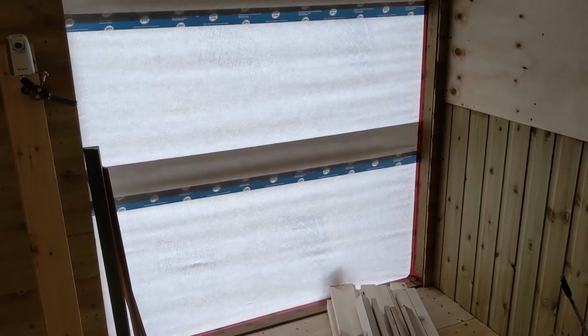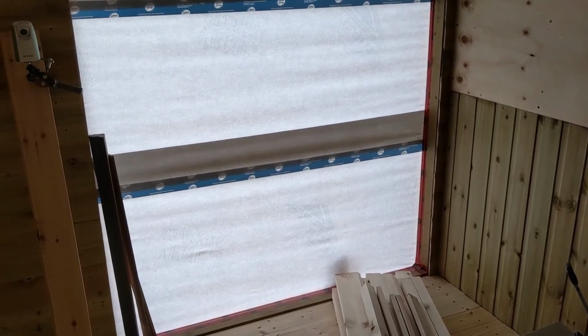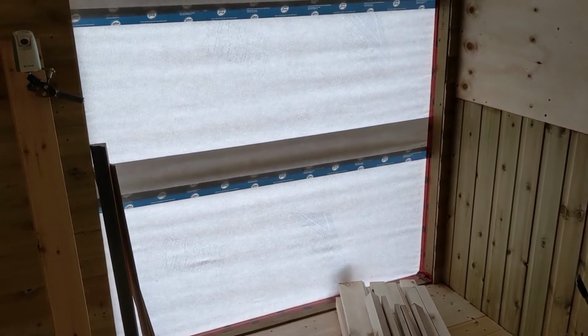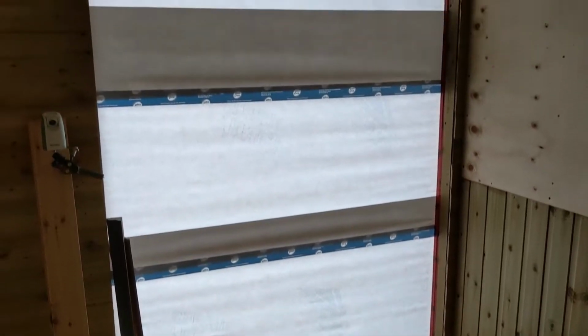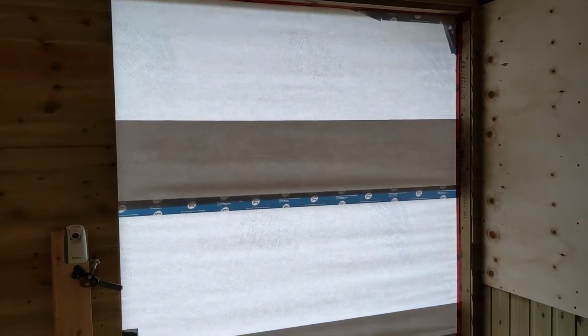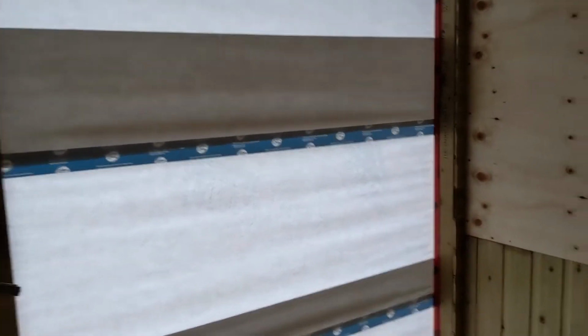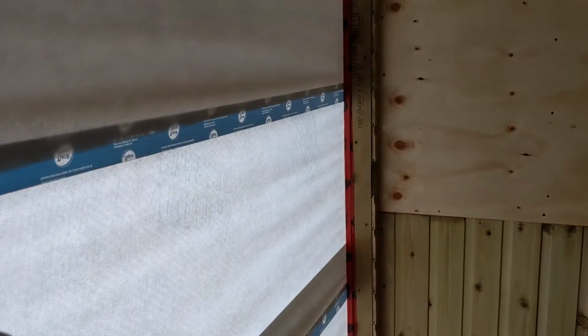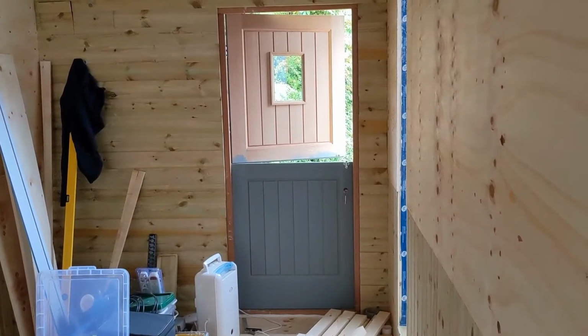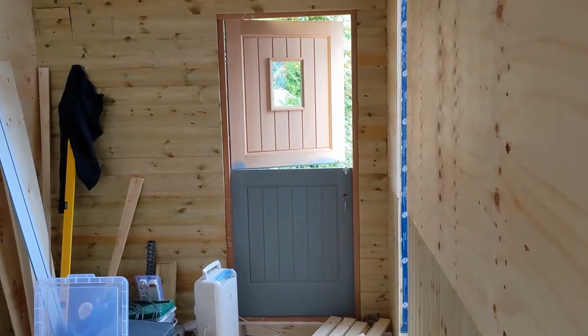I'm currently in discussions with B&Q about why they haven't delivered the door on the time that they were supposed to, and why it's now coming on 8 weeks since it was ordered as to where it's gone. But basically need to get that sorted so that we can actually bring the cabinet through in it, because I won't be able to fit it through the shepherd hut, the stable door.